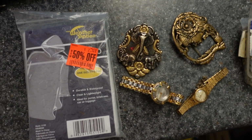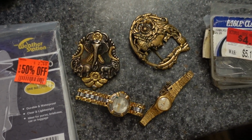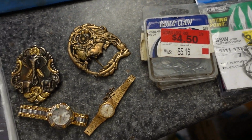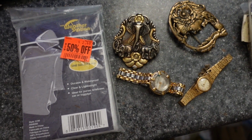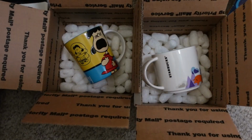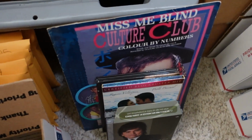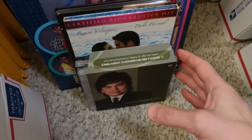Alright, we got all this stuff photographed. We got it sitting here ready to be listed tonight. There's those fishing hooks, and then those pins, those watches, and that rain poncho. Down here we got those 2 mugs, the Lucy mug and the Starbucks mug. We got the Culture Club songbook, but I also added these.